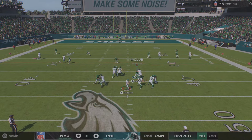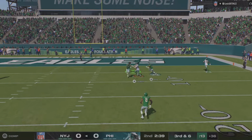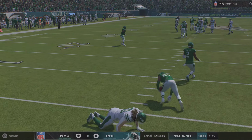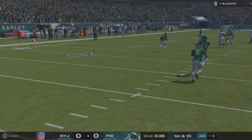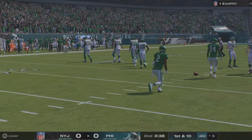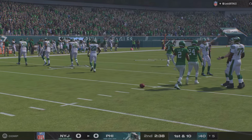To throw, it's Rodgers. Oh, it's intercepted. A drive killer there. Picked up by James Bradbury. And the Eagles are going to take over here on the INT at their own 5-yard line.